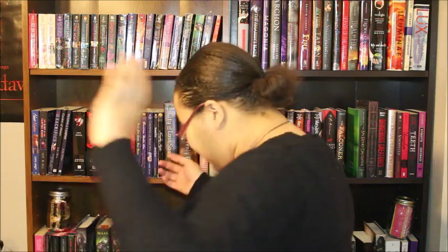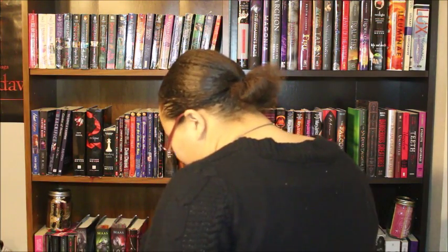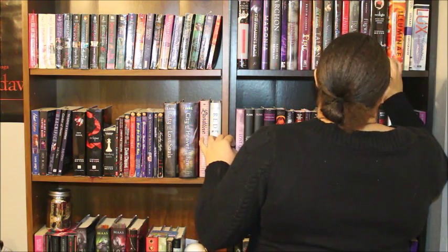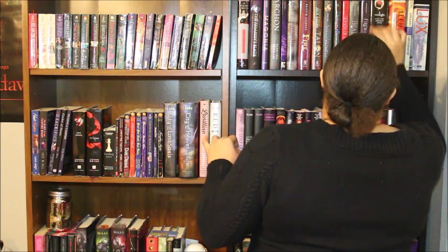Okay, a book with a classic and nonfiction. Those are the 2 I'm skipping. A book that has 4 or more colors on the spine. Okay, 1, 2, 3, 4, 5. Firewalker.